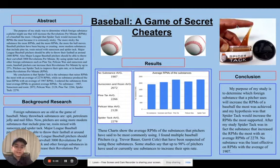I am in grade 8 in Oakville Christian School, and I am very excited to tell you about my science fair project called Baseball, a Game of Secret Cheaters. I think that this title really reflects my project because a lot of average baseball fans don't know about what goes on behind the scenes in baseball and how a lot of players are actually cheating.